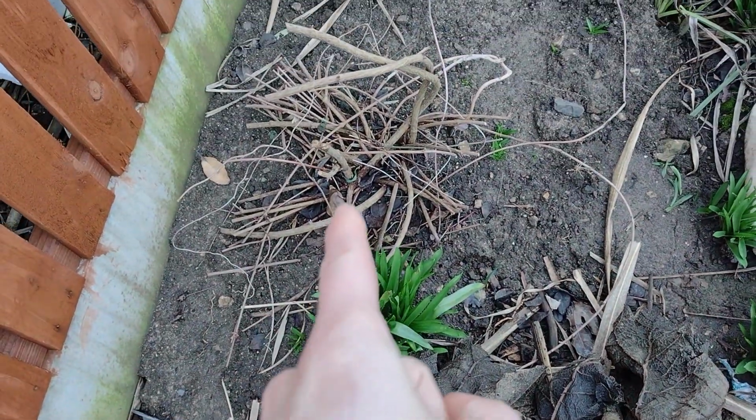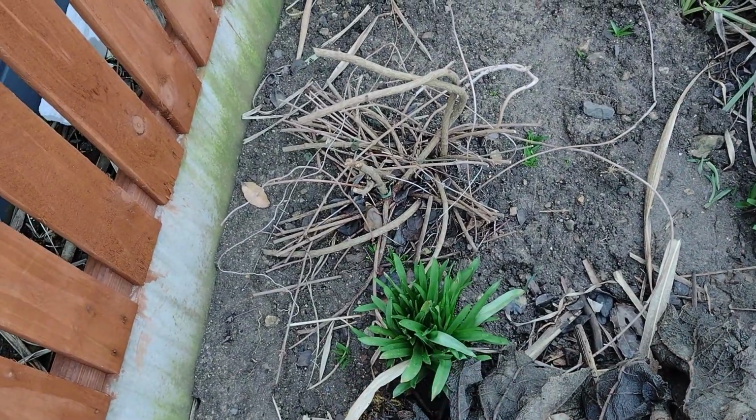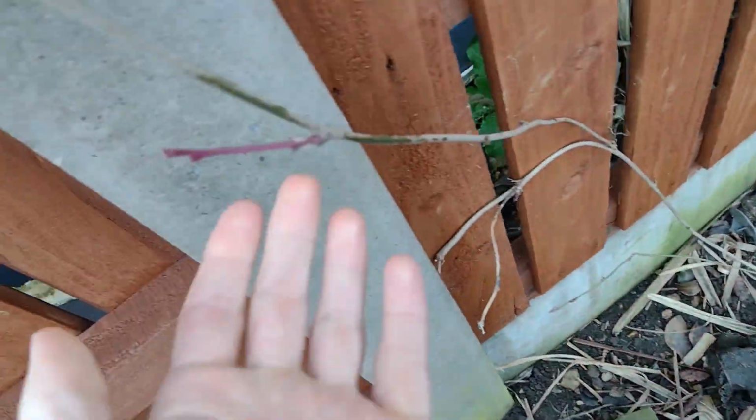So I had the chocolate vine against the arch, I moved that to here. And that's starting to grow now, so this will go over this fence.